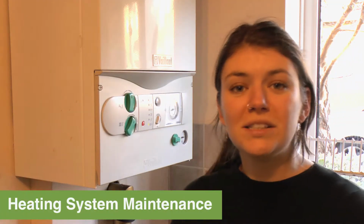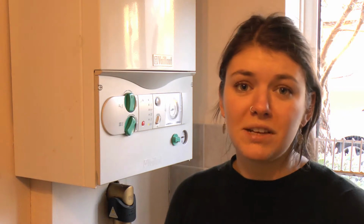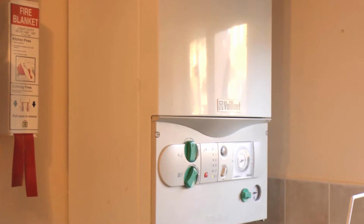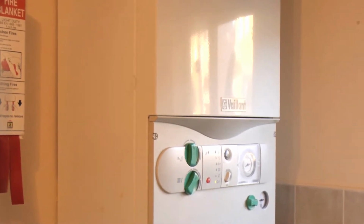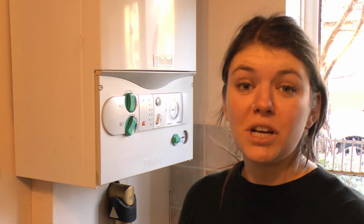Maintenance of your central heating system is important to get the maximum efficiency out of it, and it's important for safety as well. First up is making sure the system has been serviced. Your landlord does this once a year, so check for when it was last done. You can also do some straightforward things yourself to check as well.